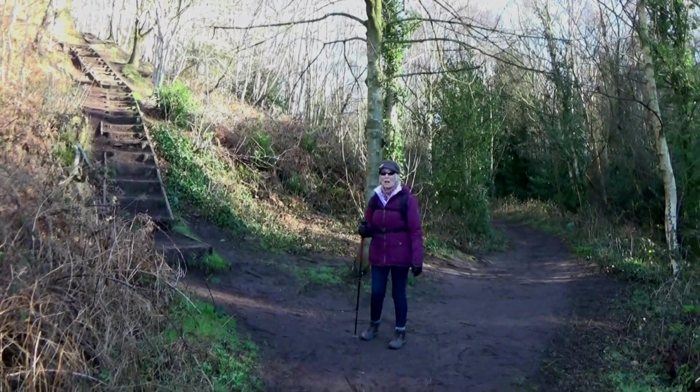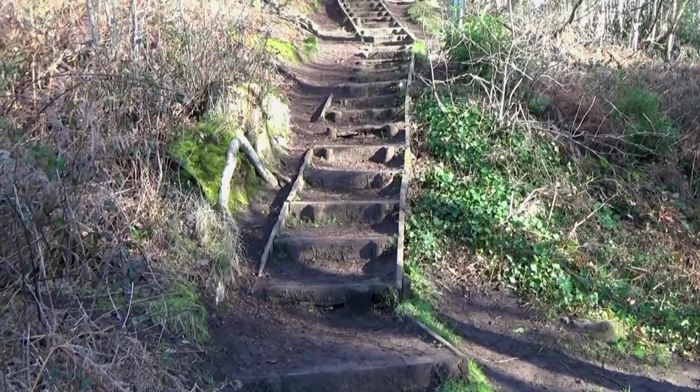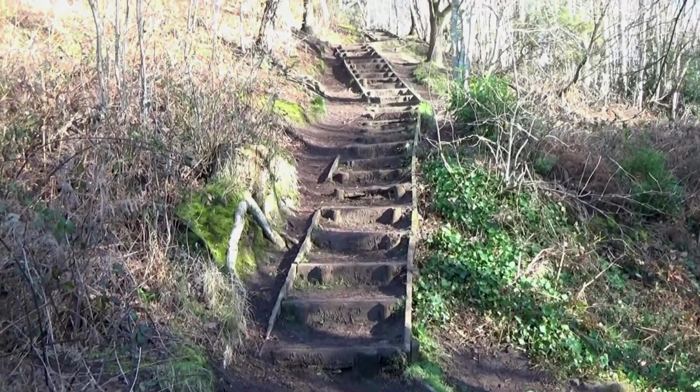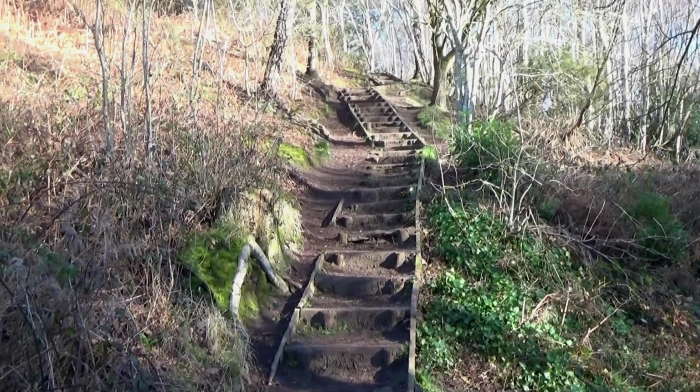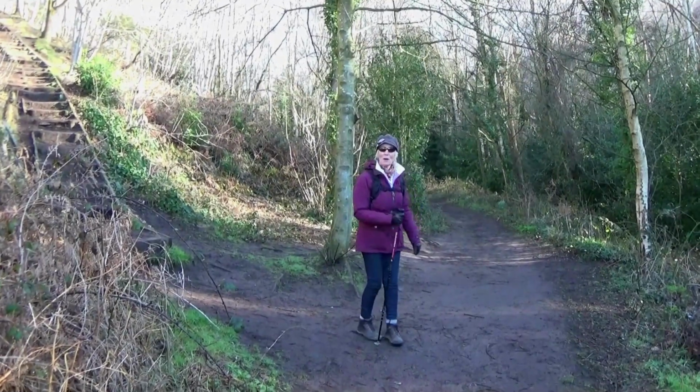Wow, look at these steps. There's 60 steps all in all. And they go straight up, and then they go round the corner. We're not going up there today. I'm going to carry on this path. Come on.